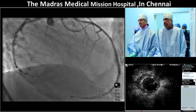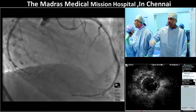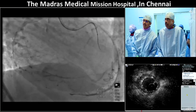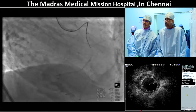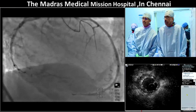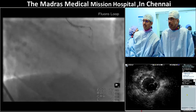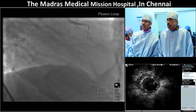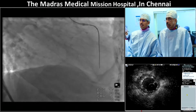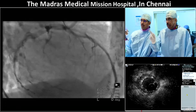So what we then did is that we changed the wire movement, and you can try to get into that branch, the RV branch. So you can see I got it back into the branch. Had some difficulty because here it was subintimal. Can you go into where we went into the branch first? So we have a picture of it going into the branch. Here it's subintimal.